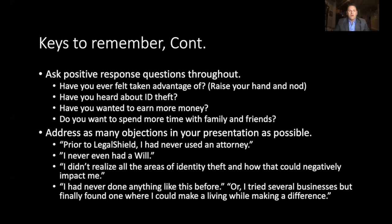Now, I also like to address as many objections in my presentation as possible, because we know we're going to have to address them at the end anyway. And so if you address them in the presentation, you can just remind them, oh yeah, you remember I had told you prior to LegalShield, I had never used an attorney, right?